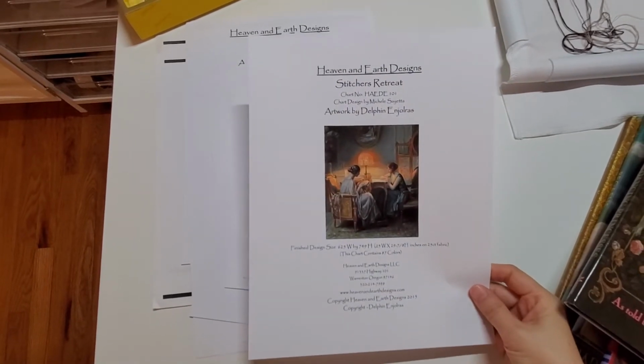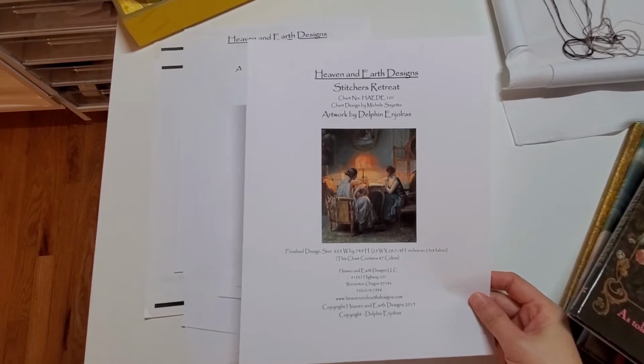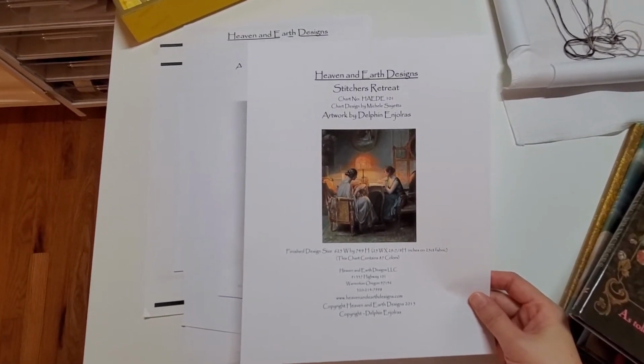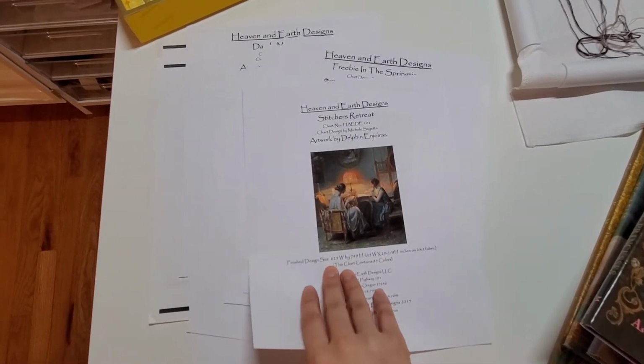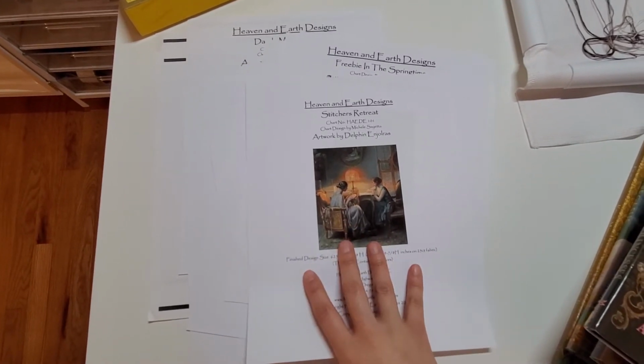Stitcher's Retreat. This is freebie number 1. I downloaded this a couple of years ago because I just fell in love with the design, so retro chic and vintage look. But it's really big, so it's not a priority, and I don't know if I'm going to stitch this anytime soon.